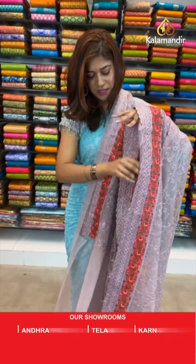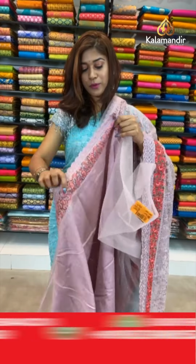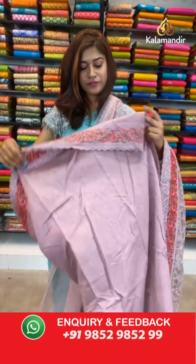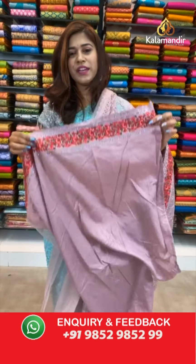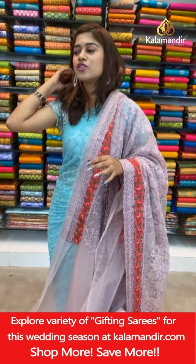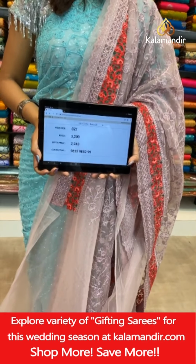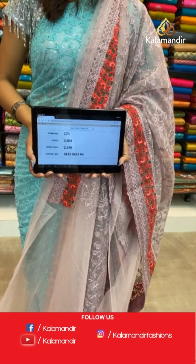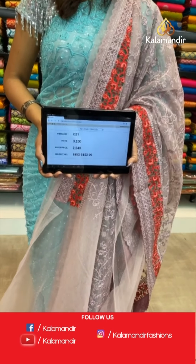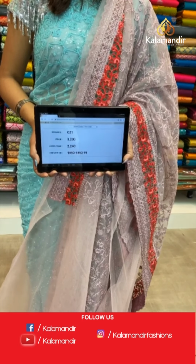Let's check the blouse piece. So this is the beautiful blouse piece in plain you have, along with the border. So very finely and completely stitched blouse and semi-stitched blouse and fully stitched sari. So the code is CZ1, offer price is 2240 rupees.